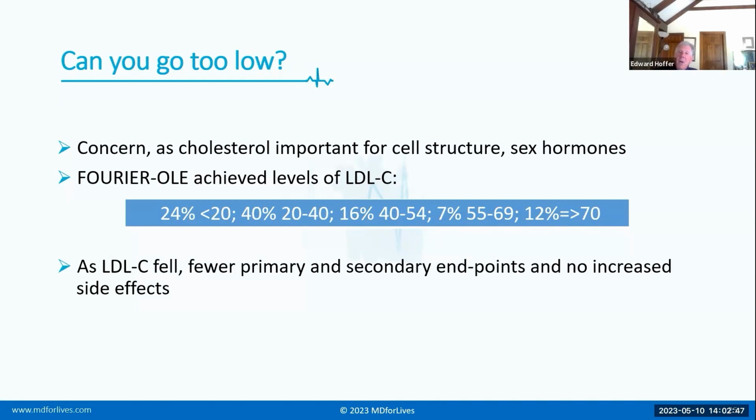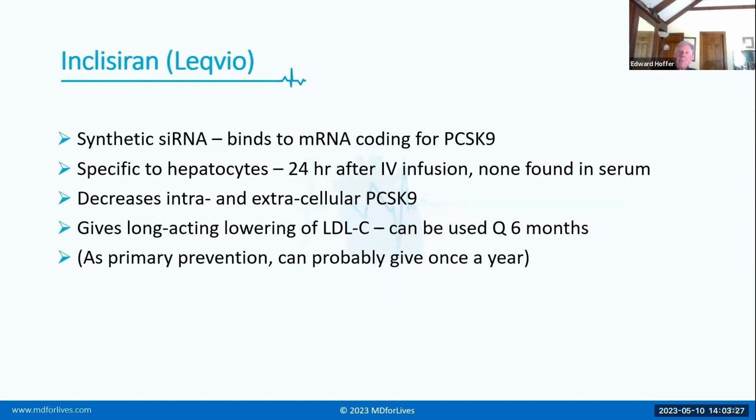Looked at the longer term, the open label extension of the Fourier trial, 24% of these patients had LDLs below 20, and fully 2/3 were 40 or below. So, these were dramatic lowerings of cholesterol. And when they looked at the different groups by the level of cholesterol lowering, the lower the LDL cholesterol, the fewer primary, secondary endpoints, and there was no increased risk of side effects. So it does not appear, in fact, that there is any harm from getting LDL cholesterol down to these basement levels.